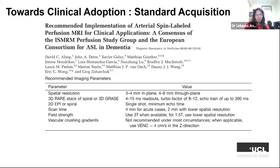And so there's now been a push to try to standardize. I mentioned the fact that there are different labeling schemes, different readout schemes. And so these differences are one of the reasons that prevents ASL from entering into the clinic, because you want to be able to standardize your measurements and get what's similar across different scanners or vendors or different techniques. So if a patient were to come to a particular location and you want to acquire an ASL image, you want to be able to have a standardized protocol approach for doing that.